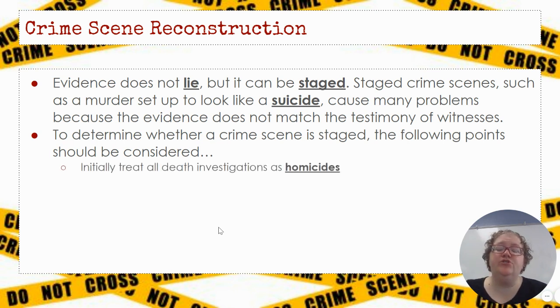Initially, we're going to treat all death investigations as homicides. That's the general rule. Until we can rule out a homicide, that's how we're going to treat it. Homicide is another term for murder.